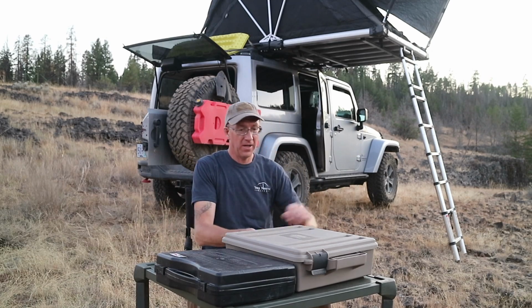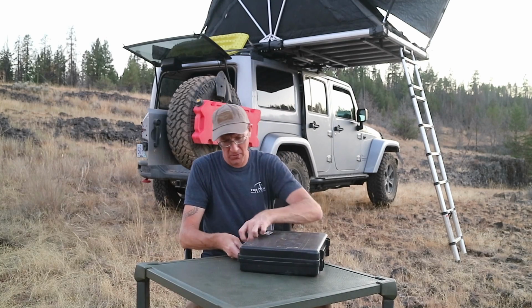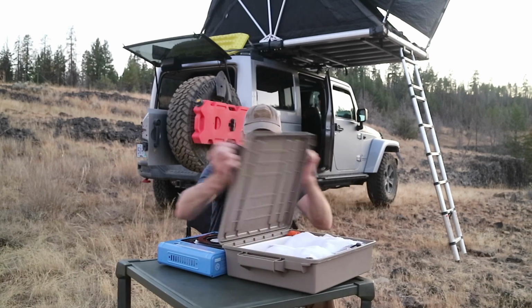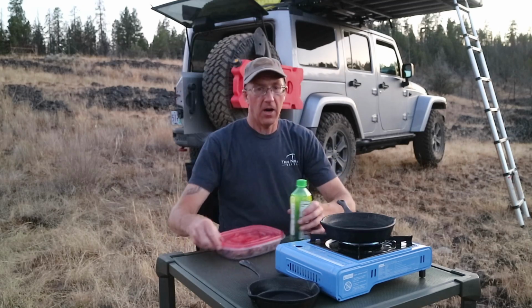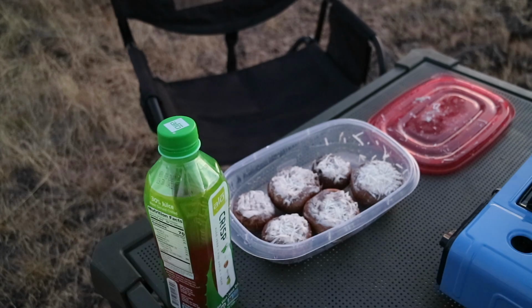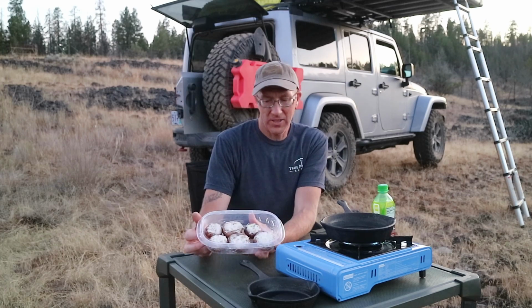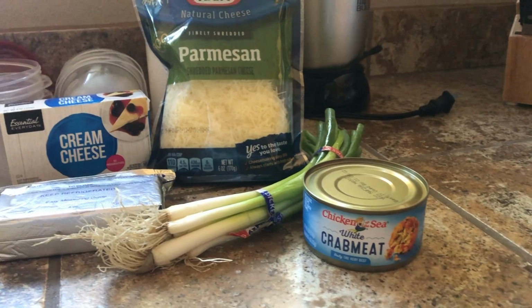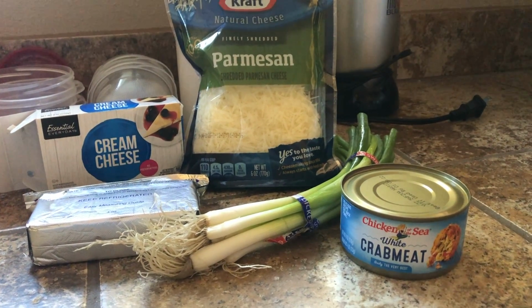All right, so everybody's kind of setting up their camps, but I'm starving, so I'm gonna whip up a quick little appetizer here. I'm gonna need a couple of cast iron pans. I did all the food prep at home, so basically what I'm gonna do is some stuffed mushrooms in the cast iron. So I stuffed these mushrooms with some Parmesan cheese, some canned crab, some cream cheese, a little bit of green onion, and a little bit of garlic.